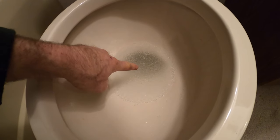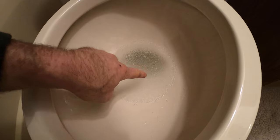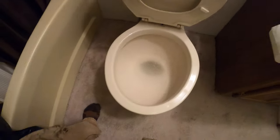So it's been like 5 minutes, 10 minutes, and you can see, man, this stuff turned to like toilet bowl goo, nastified. Anyway, at least it won't leak out.